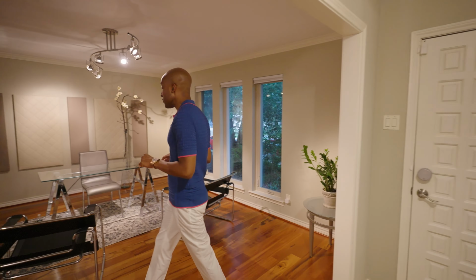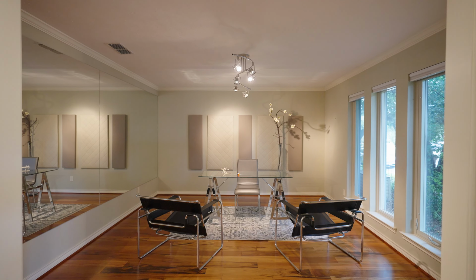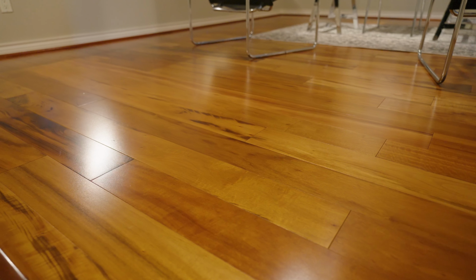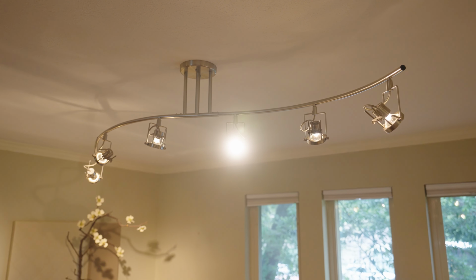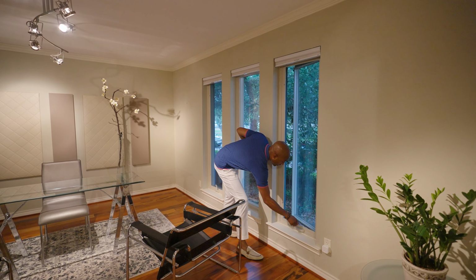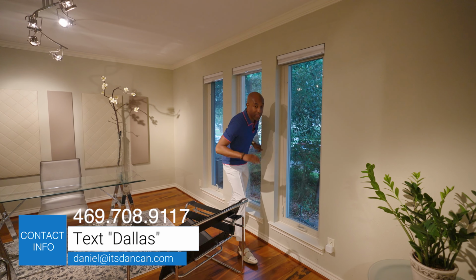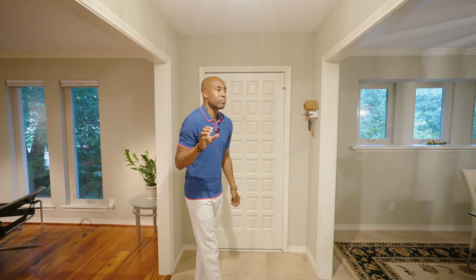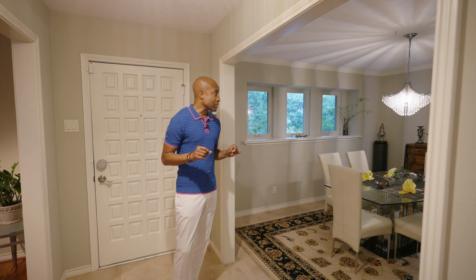To my right, you have a flex space. This could be used for an office as they have it decorated here, or a living room area. You have tiger wood for the flooring, custom light fixture here. This space feels really airy, massive. Like I said, new windows here. I love this feature, where you can unlock it here and let a nice cool breeze in. Most homes in this area are older homes, so you're going to see a lot of modern, brand new features in this house. Like I said, they remodeled this home beautifully from top to bottom.